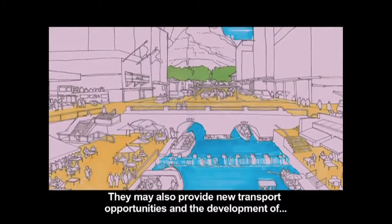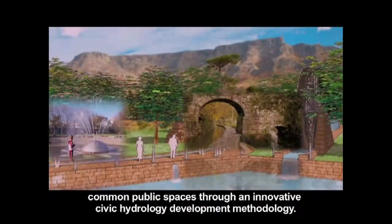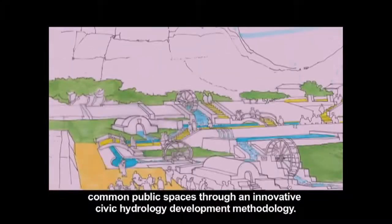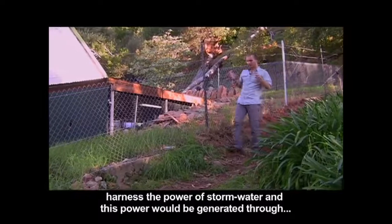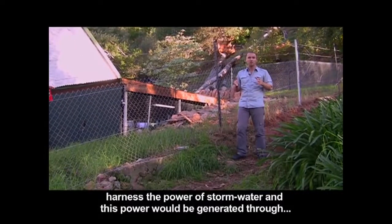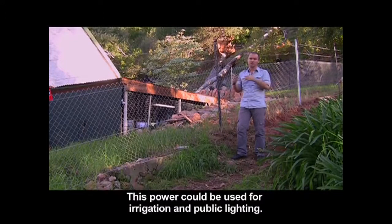They may also provide new transport opportunities and the development of common public spaces through an innovative civic hydrology development methodology. One of the other benefits of a well-managed dual water system is that you can harness the power of stormwater, and this power would be generated through the reinstatement of mills. This power could be used for irrigation and public lighting.